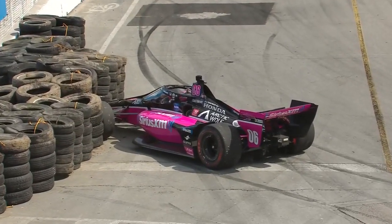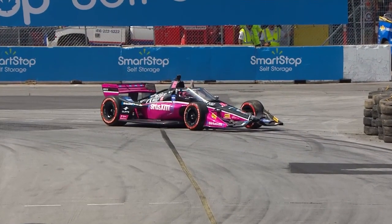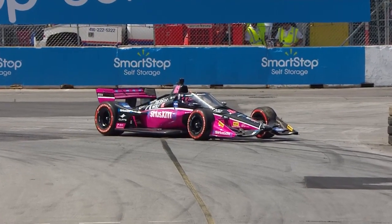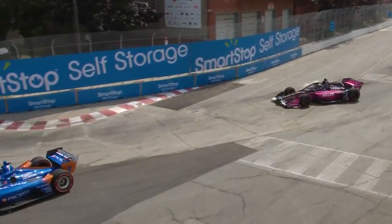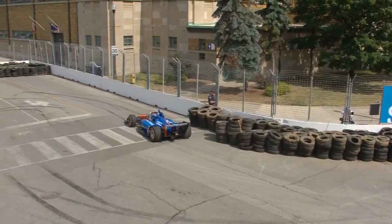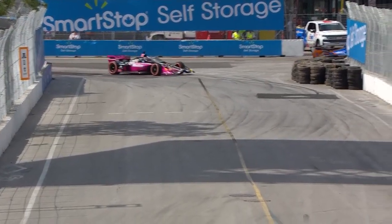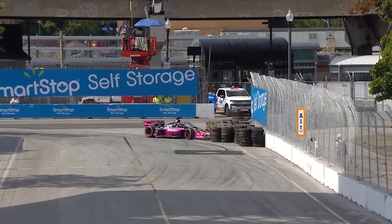Scott Dixon went off, and it looks like Castro Neves had contact on the left rear, and I wonder if that happened earlier on in the lap, and that led to him going off here. Let's figure out what happened. So Dixon has already missed the turn. Yeah, but if you see Castro Neves' car, the left rear tire had huge scuff marks on it already.